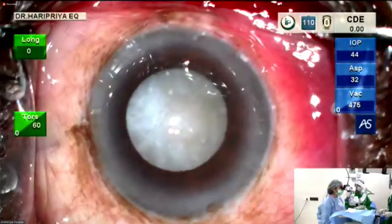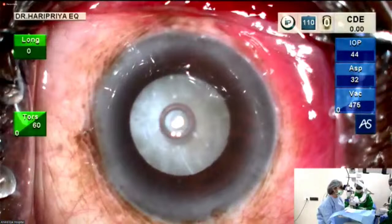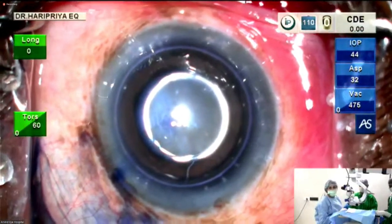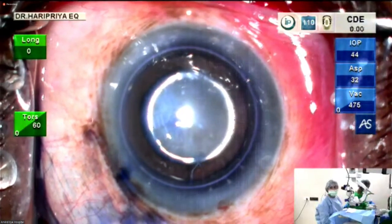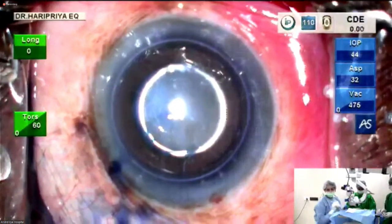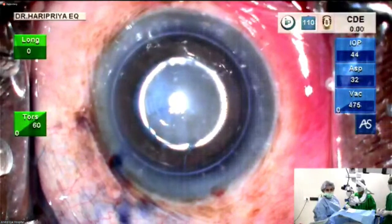So I think in these lenses, the stain is very useful. Yeah, that's true. And maybe a couple of things. What is the lens thickness? Anjana, what's the lens thickness? You have the lens thickness? Just show me the A-scan sheet. I think we don't have that printout here right now. But it appears to be a thick lens only. Yes, appears to be a thick lens.